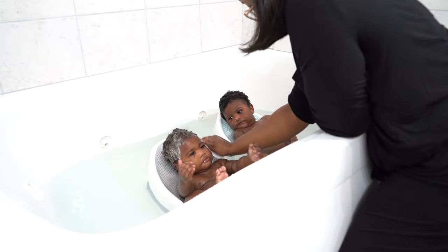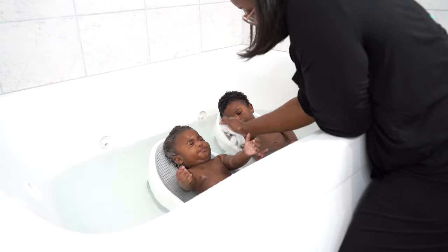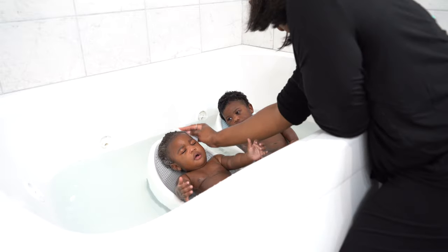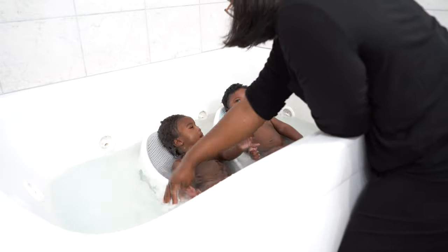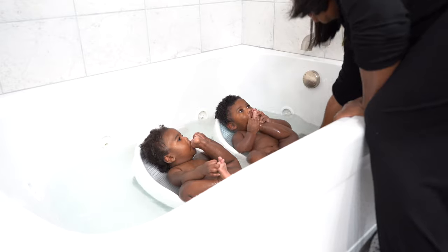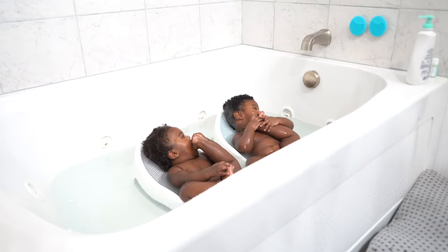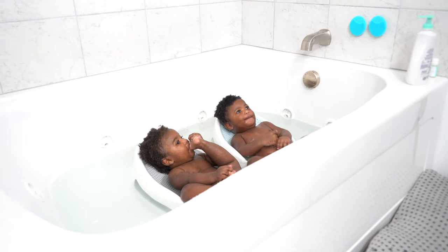So now I'm just using the rag to wash the shampoo out. Now, this Dove body wash doesn't specifically say it's shampoo. However, it's head to toe wash. So I love that because I don't have to worry about having one thing for body wash, one thing for shampoo. I could just use this for the whole routine. Okay, we're trying to keep it simple.